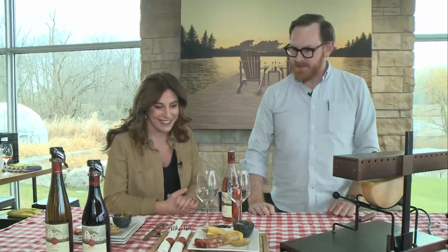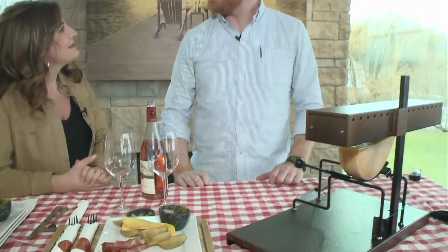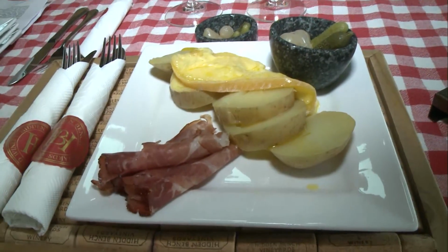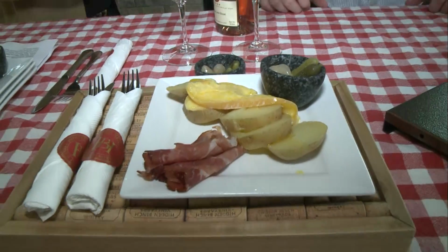What are we doing here? So this is a dish called raclette. It originates in the Alps in Switzerland and France, but basically it's broiled cheese that you serve over boiled potatoes with some fun things on the side. So we've got some double smoked pork, we've got some gherkins, and we've got some pickled onions to go with it today. Like, who doesn't love boiled potatoes with cheese? Exactly, right? It's kind of half grilled cheese, half fondue, all in one.